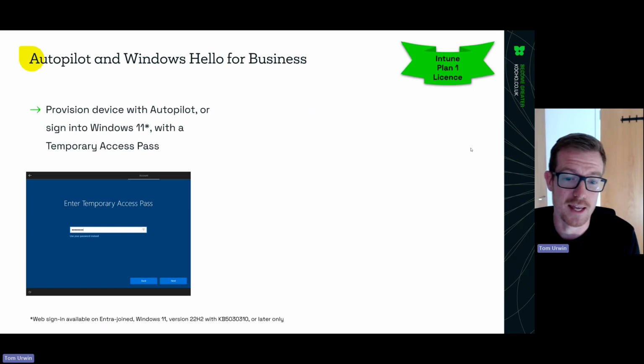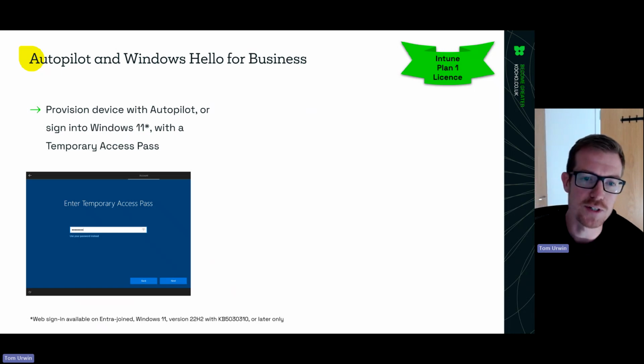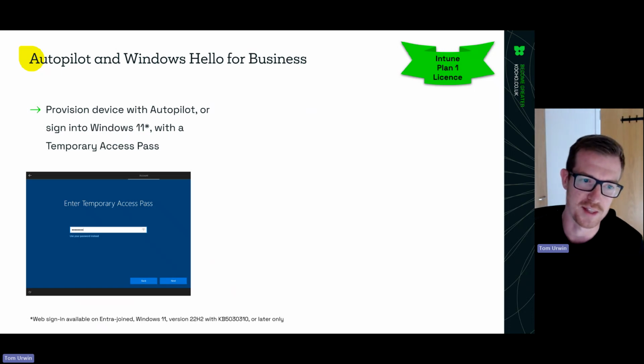In fact, on newer devices as well, on Windows 11, if you're not using Autopilot, with Windows 11 version 22H2 and that KB shown down below, we can actually log into Windows itself. There's a web sign-in feature, so you no longer have to use local credentials to log into a device. We can log into Windows even with a tap. So that's another capability as well if you're not using Autopilot.